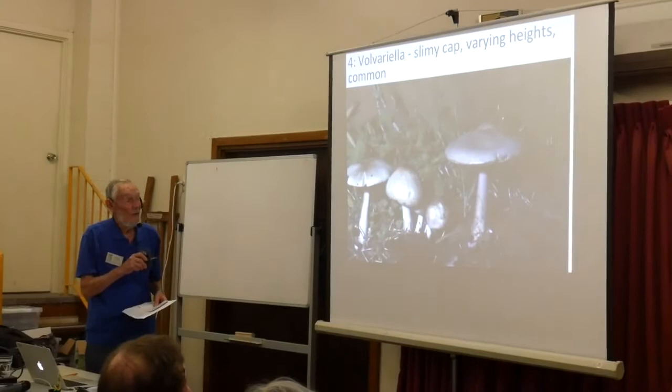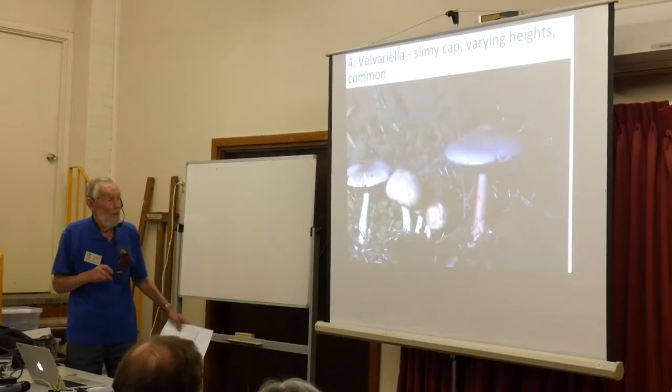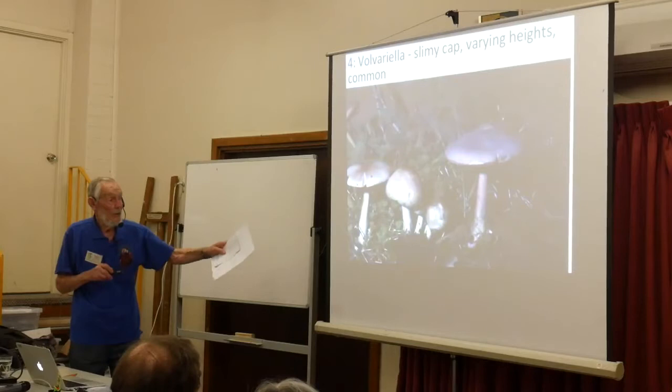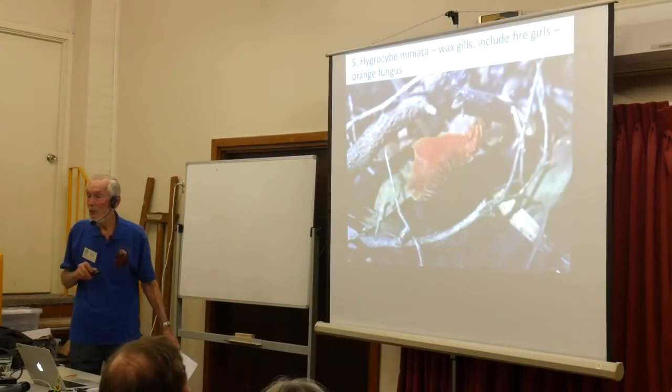And this is just to show you the variety of one species. This is one Eric and I used to call the slimy cap, because the top is very, very slimy. But look at all the different heights of them and so forth. Some of them are on the way up, some of them won't grow any bigger. They were all collected and put in a picture.